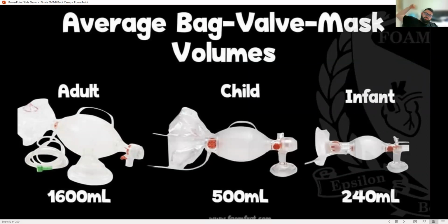So the average bag valve mask volumes: the adult mask can throw out 1,600 mLs, a child's can throw out 500 mLs, and the infant can squirt 240 at you.